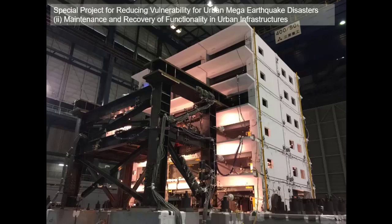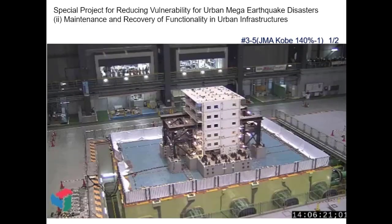First, the introduction. Several years ago, we conducted a shaking table test in E-Defense. Probably you know what E-Defense is. This is one of the biggest shaking table facilities in the world. There we constructed a 6-story, 30% scale reinforced concrete building, and we applied the shaking to this building. Let me show you a short video.